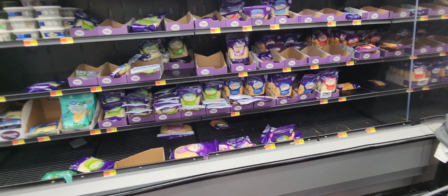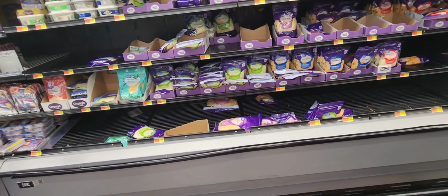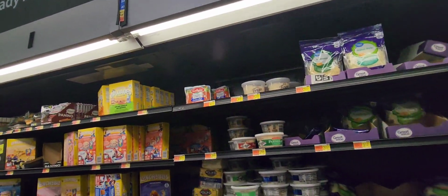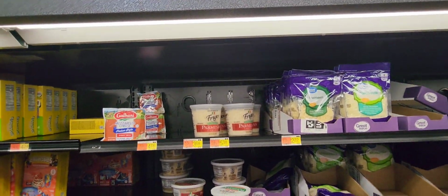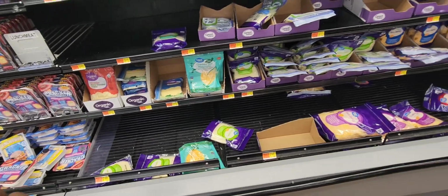What's this, Walmart? I thought they had it way back there. Now he said it's in the front. Thank you. As much as I come to Walmart, I didn't even know where the fresh mozzarella cheese was, but somebody did just tell me where it was.